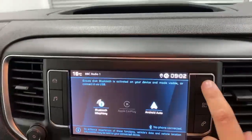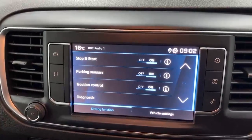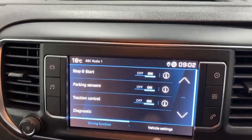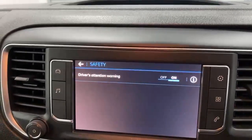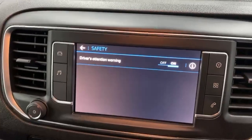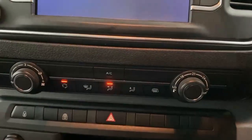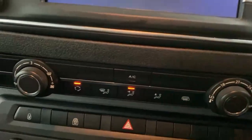The vehicle is also fitted obviously with start and stop, traction control, and as I mentioned before, the parking sensors at the rear. And it's also fitted with a driver's attention warning. Underneath you have the AC controls, plus the heated mirrors.